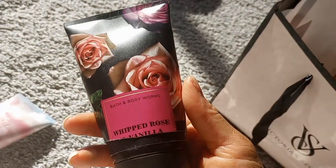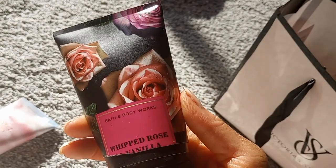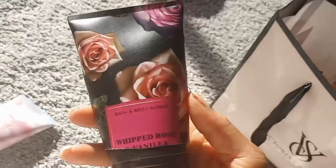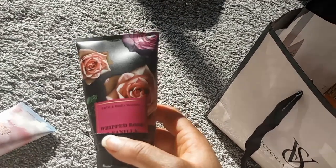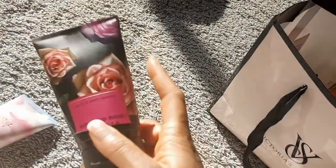It does add a thick texture to it. It always reminds me of the foam you get on a coffee. So yeah, that's Whipped Rose and Vanilla. Very pretty. It's soft, but I find it long lasting. I liked the body cream, but I do prefer the mist for sure because I feel like the mist has less of that foam note.